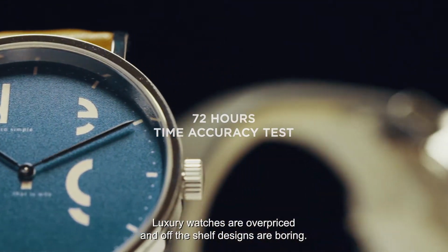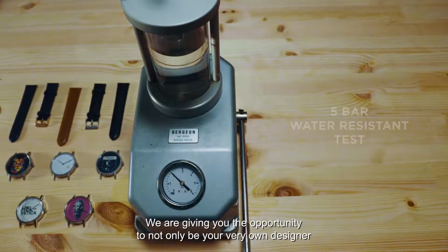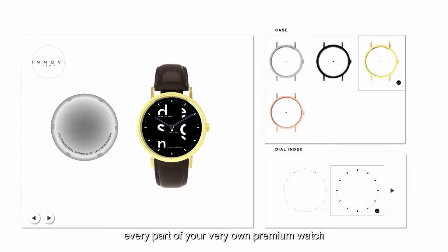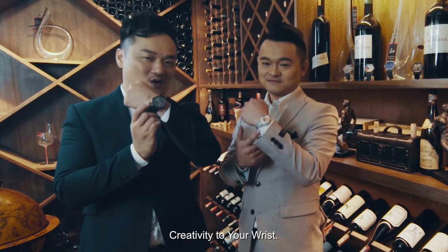Luxury watches are overpriced and off-the-shelf designs are boring. We are giving you the opportunity to not only be your very own designer, but to customize virtually every part of your very own premium watch, right down to the thank you card. So what are you waiting for? Let's bring creativity to your wrist.